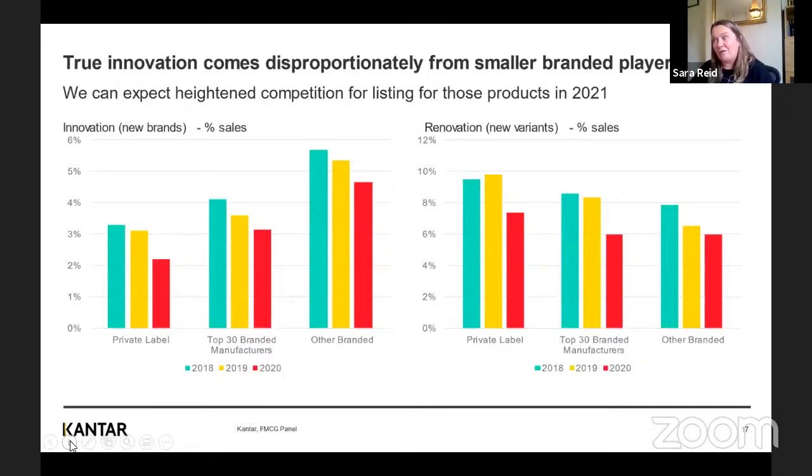What we're seeing on the right-hand side is that when it comes to churn and renovation and simply changing pack format or changing pack copy, you can see private label and the branded manufacturers are very good at doing that. But really, you guys are the engine rooms for our categories. And so I wouldn't lose heart. It's about focusing on the right insight that's going to get you there.